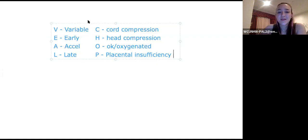All right, so here's what happens. They do correspond with one another. So a variable decel is equal to cord compression. Cord compression does not necessarily mean you have the cord fallen through the cervix and now it's an issue. That's not necessarily what it means. It could mean that the baby has turned over and is laying on it, and during contractions it's pressing more with the head. That could just be possibly what it means, that the cord is being compressed while the contractions are happening. But it could also mean that we have a cord prolapse and that it's an emergency.